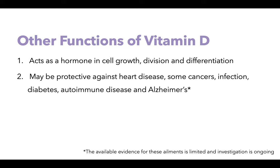Other functions of vitamin D is that it acts as a hormone in cell growth, cell division, and cell differentiation, just basically giving the cell its unique characteristics. Vitamin D may also be protective against things like heart disease, some cancers, infection, diabetes, autoimmune disease, and Alzheimer's. But the available evidence for these ailments is limited and investigation is ongoing. Basically, when you look at vitamin D levels of individuals and their risk of getting these ailments, low vitamin D levels are associated with an increased risk. And so we know that vitamin D seems to have some kind of role, but it's not quite clear exactly what that role is in some instances.